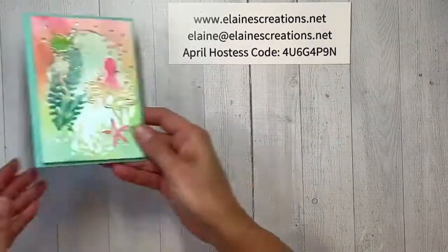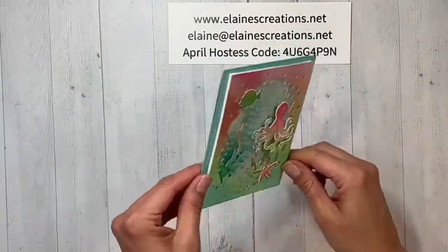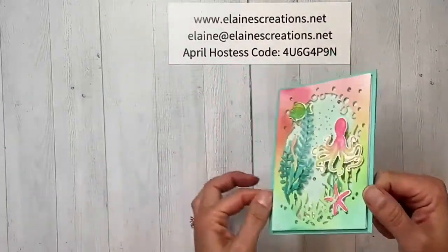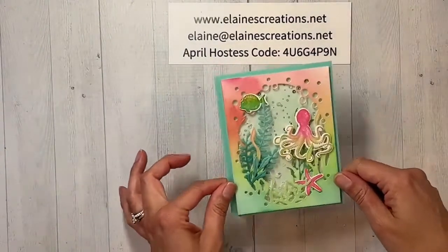So, a couple of cards. We're gonna do this shaker card first. Isn't that super duper fun? And I decided to use some funky colors. I like these funky colors. I added some pink, and I usually don't add pink, but I thought it would be super fun.